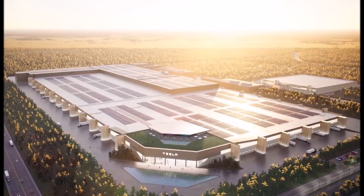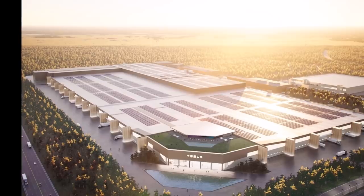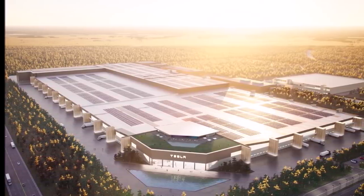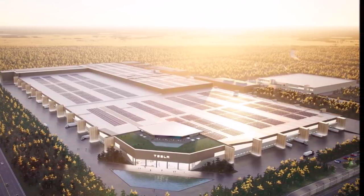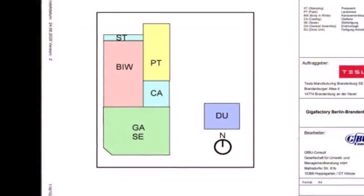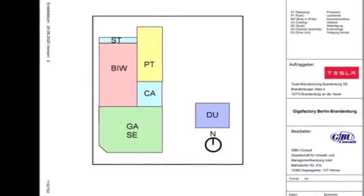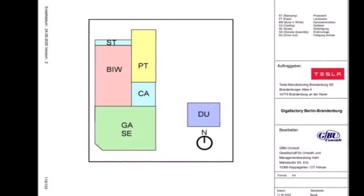The render shows a new futuristic design that is somewhat different from Tesla's previously released designs for Gigafactory Shanghai and Nevada, which were pretty similar to each other. Of note, we can see that it features a lot of solar panels on the roof to power the plant. There is also what appears to be a pool or some kind of water feature on the roof. Do you see that right at the front? So this is very interesting.